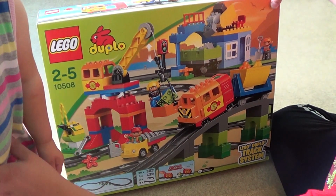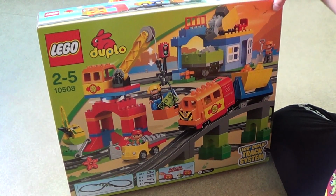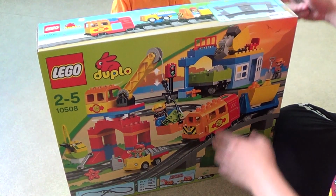10508 Deluxe train set, extra stort tåg set in Swedish.